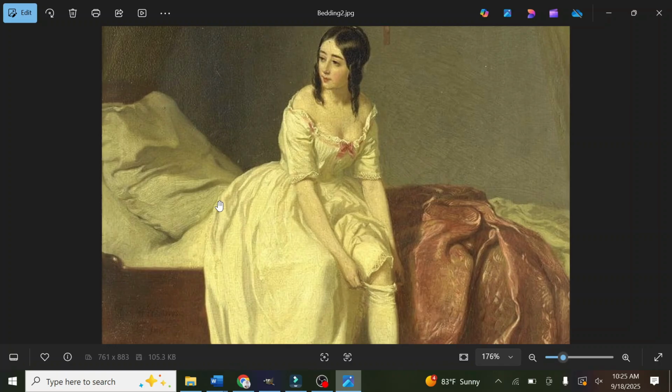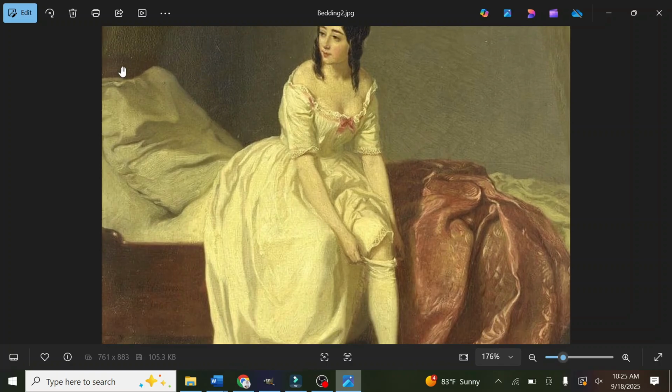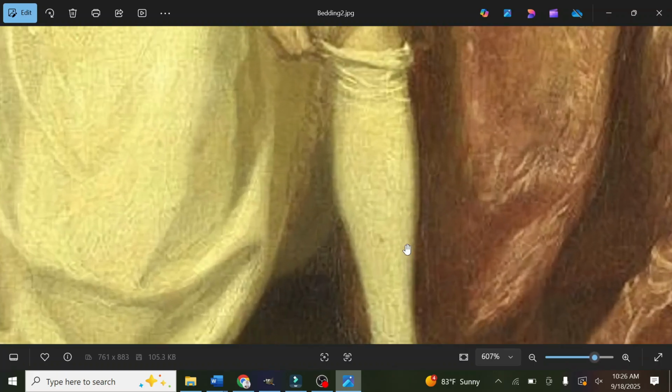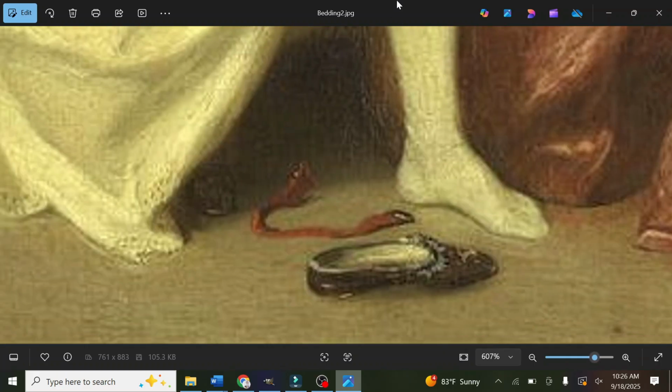Another 1840s bed. So nice large pillows. It's not unusual to see some large pillows. Usually stuffed with feather. They can be stuffed with wool. They can be stuffed with a lot of things. We see a blanket. I'm not sure if that's a blanket or her bed right there. Ooh, there's a garter on the ground with a buckle.